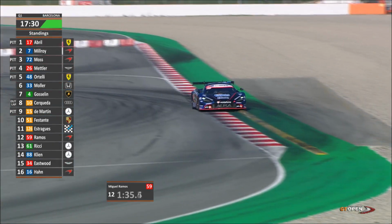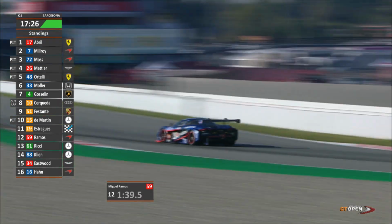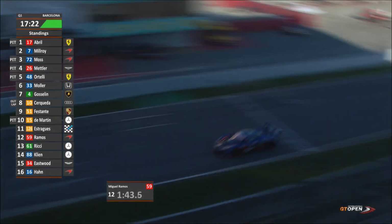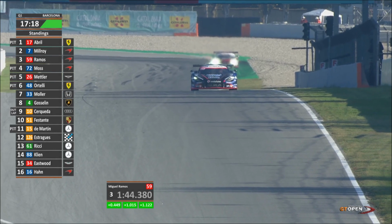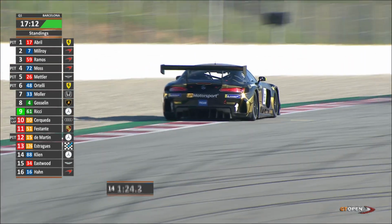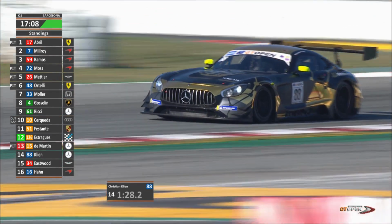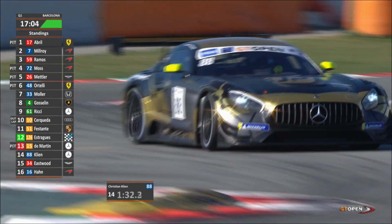We could see another this weekend as Miguel Ramos now comes out of the final corner and onto the start-finish straight. Out of Estante goes up tonight. Here goes up to second in class, 9th. And Miguel Ramos goes to third, 1:44.380. We're approaching half time now in the session, and I think a good time to bring in Elliott Wood as we watch Christian Klein now make his way down towards the chicane, about to set his first real flyer of the session.